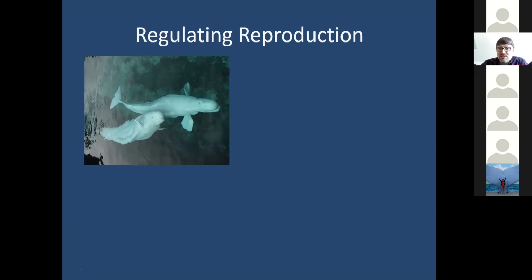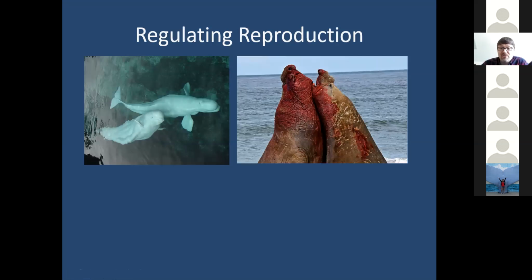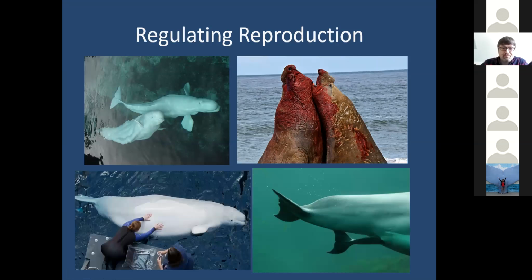It regulates certainly the physiological aspects of reproduction, but also behavioral aspects, like testosterone might help mediate the aggressive behavior in these elephant seals, for example, fighting over access to females. Of course, pregnancy is supported by progesterone. Progesterone is really high during pregnancy, and there are also hormonal changes that occur that will help to trigger parturition and the birth of the calf. So these hormones are really important in regulating the physiology and the behavior of reproduction. So we can then use the hormones as indicators of these various physiological or behavioral events.